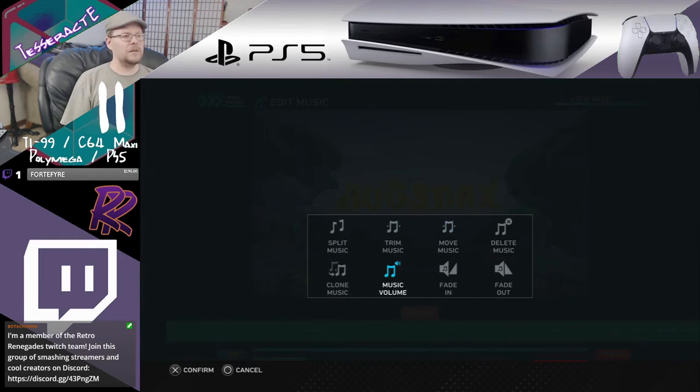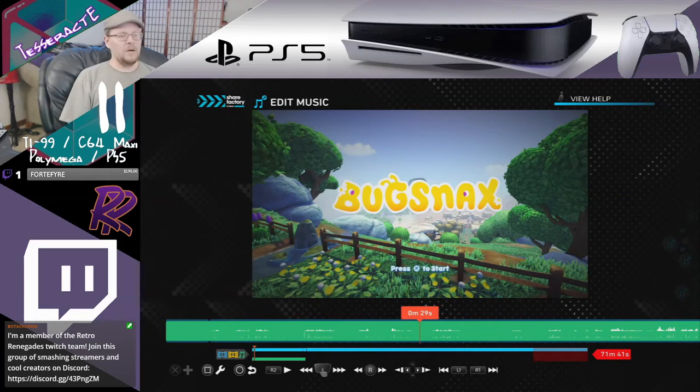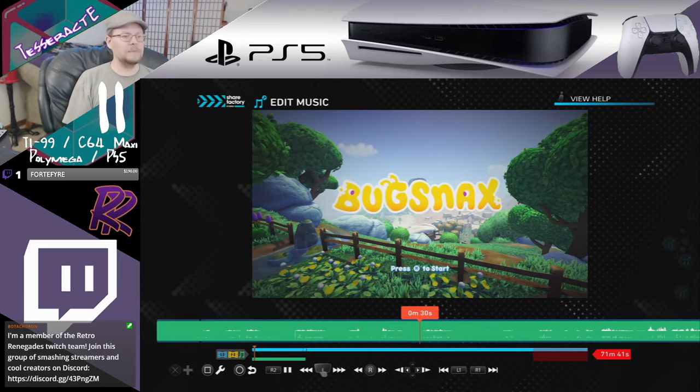Okay, I want to increase the volume here. We also want that prioritized, so what that does is you can have either the track 2 audio, the base gameplay audio, or the music track audio prioritized, and it'll do ducking automatically, which is great. But here we want to prioritize the music track. Well, hopefully that little timer doesn't stay up there the whole time. Okay, yep, that was before, I think. It might.